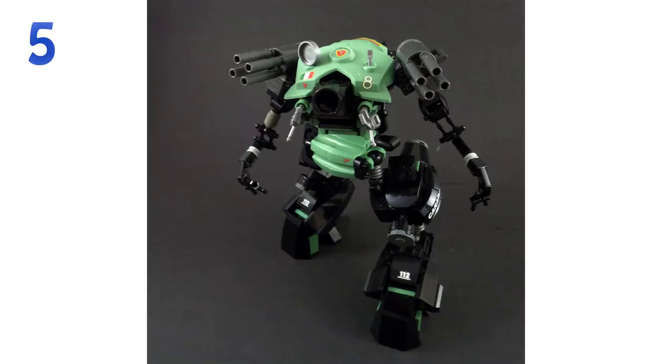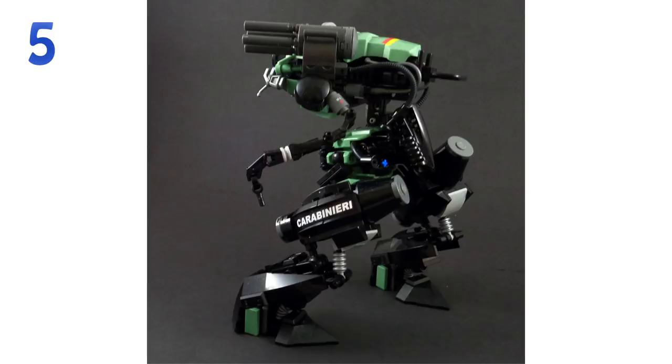Great build for the hands as well. And overall, an excellent example of a small mecha build with very few parts that makes up for an excellent look. Closing up to the top spots with number 4, this is more classic of a build.